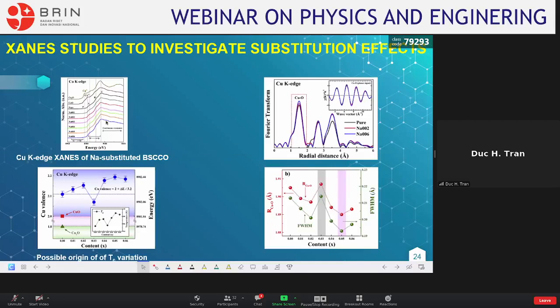And when we substitute sodium into the sample, we found a slight increase in the TC. To explain that, we measured copper K-edge XANES, and we can calculate the valence state. When we compare the two behaviors, we might say that there is a link between the copper valence state and the TC behavior. They are very similar. So this might be the origin for the TC variation in our sodium-substituted BISCO.